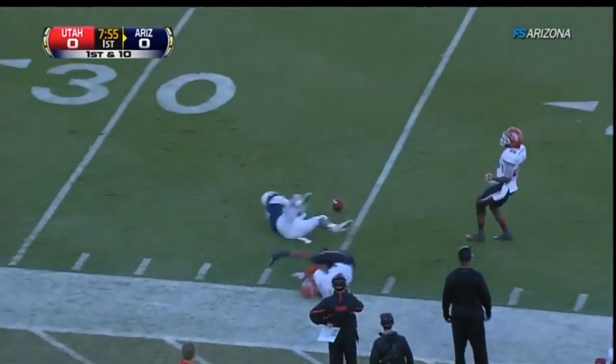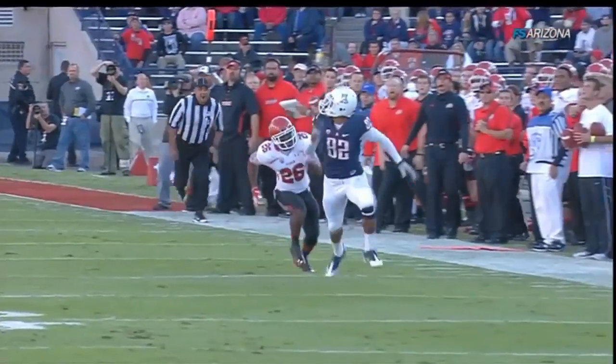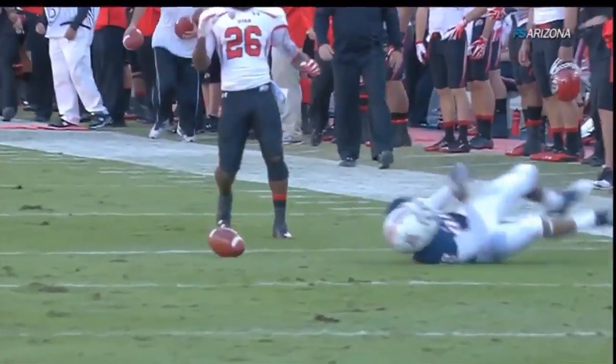Did he hang on to it? Nope. Had it. Hit the ground. It came out. Right in his hands. He leaves his feet at the right time. Tucks it, and it just can't get the handle on it. That ball is a little bit cool in this weather.